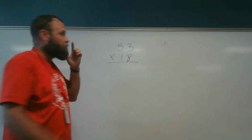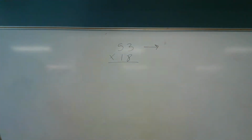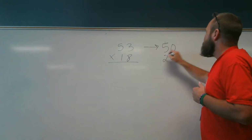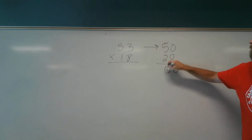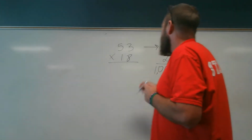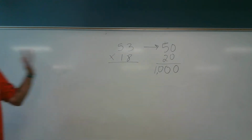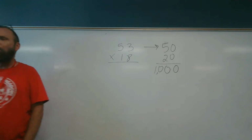Okay, but let's estimate first. Reagan, 53 is close to what? 50. Reagan, 18 is close to what? 20. These 2 zeros in my ones place, I can just move them here. What's 5 times 2? 10. So my answer needs to be near 1,000. That's why I estimate first, because that helps me to figure out if my actual math is correct or not.